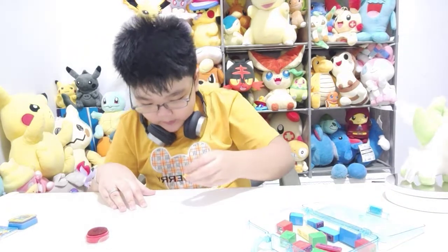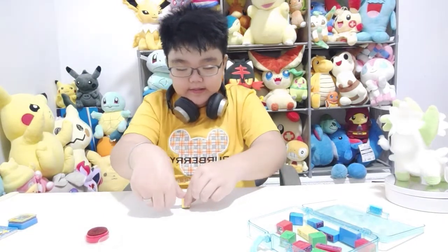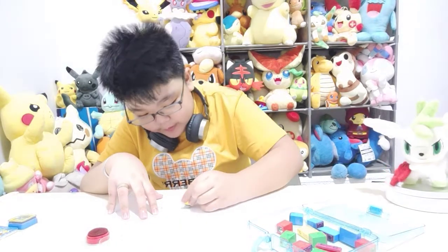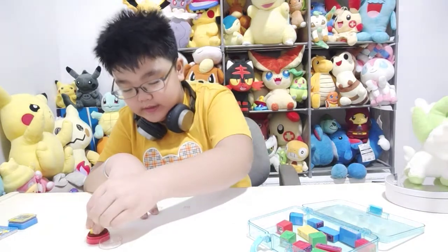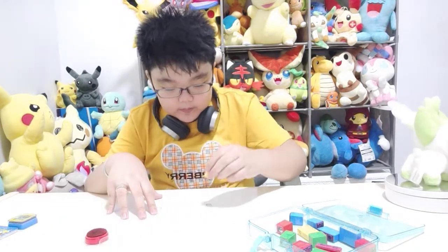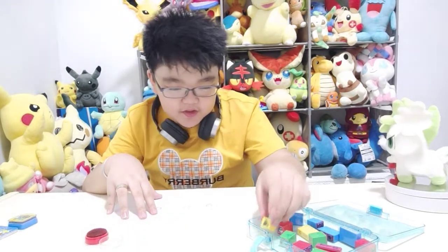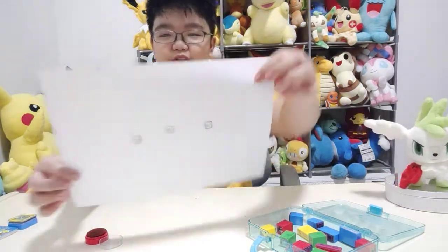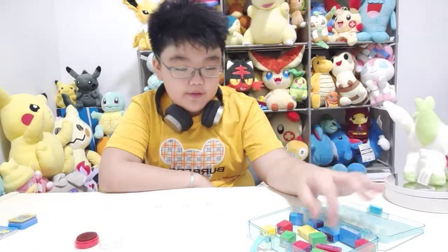Okay, I kinda moved that second. Okay, you'll see it a little bit. Why is it? Why? I can't! You know what Zekrom looks like. If you don't know, look it up online. I got 3 stamps in the same time. Okay. 1 down. 3 more to go.